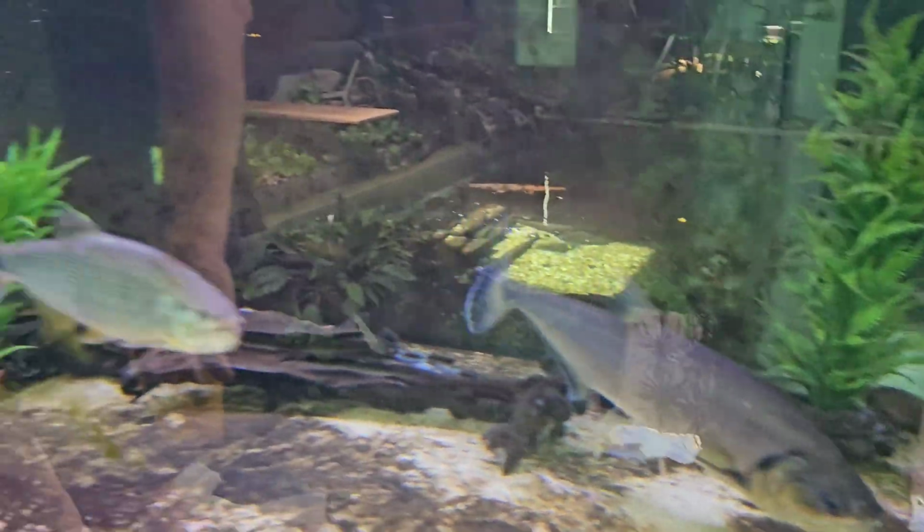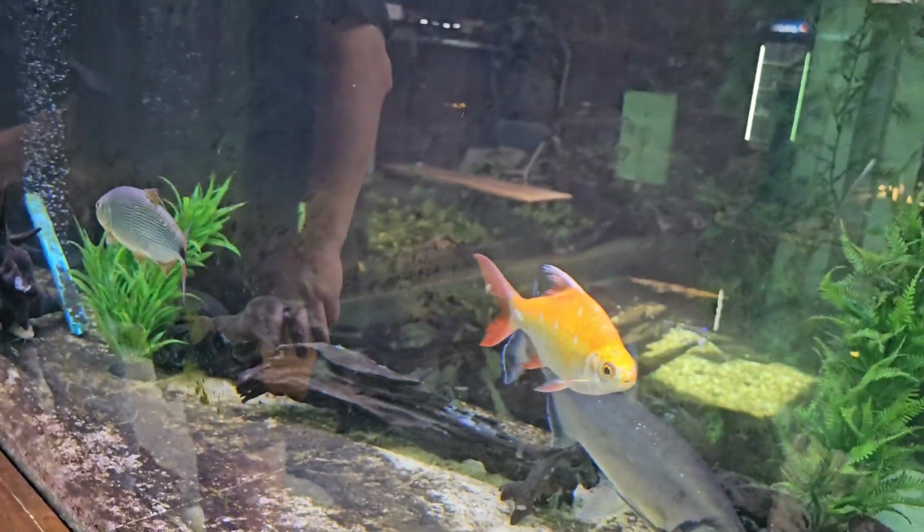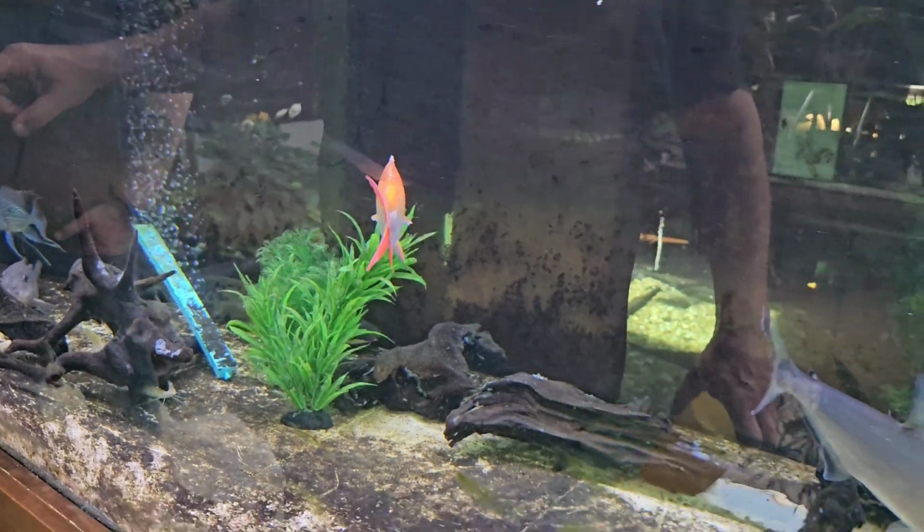But anyways, over here the Chinese wells, they'll get huge, and then there is an Australian lungfish right in the back right there. Oh yeah, that's the rarest fish we got. Yeah, he really blended in.